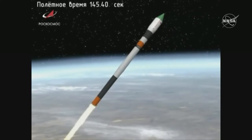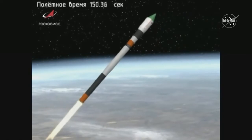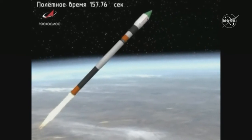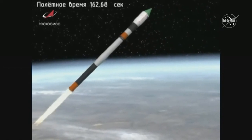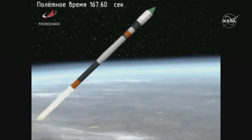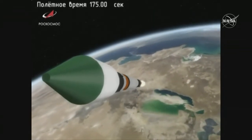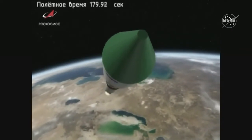Second stage will burn until about 4 minutes 47 seconds. Just before that, you'll see the shroud at the top of the vehicle jettison and reveal the progress inside. Confirmation of shroud jettison. All control systems are reported nominal. Flight looking good so far.